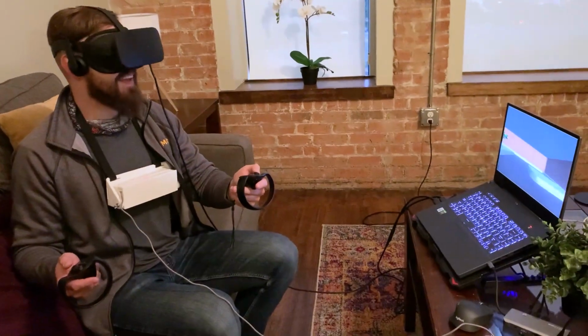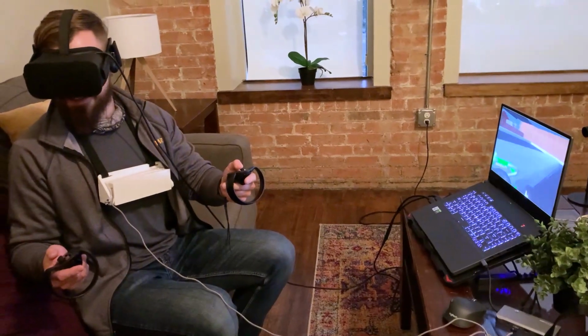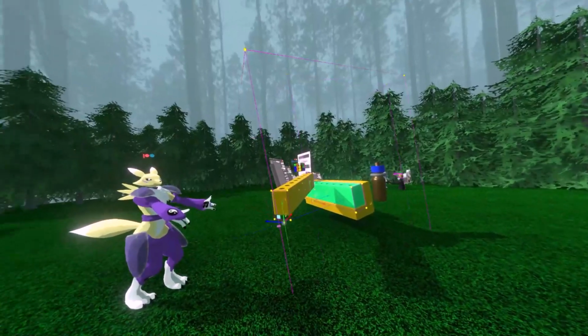Super exciting. Being able to smell virtual reality brings us one step closer to Ready Player One. So I cannot wait for other people to be able to try this amazing technology.